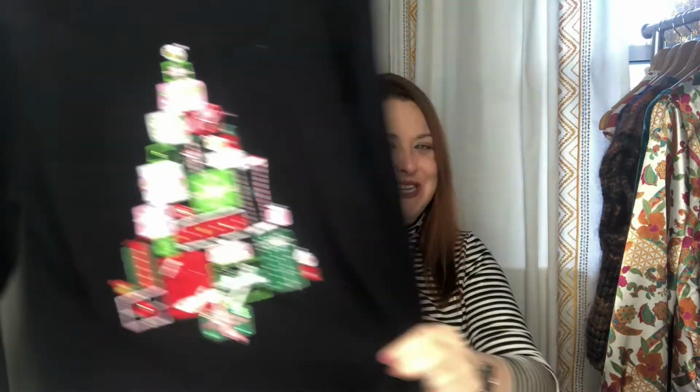And we are looking at, I'm going to start it at $34 since it's vintage and hope to get $24 for it. I found a crazy Christmas sweater in the bins too.